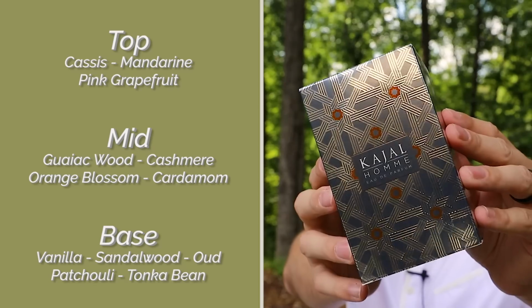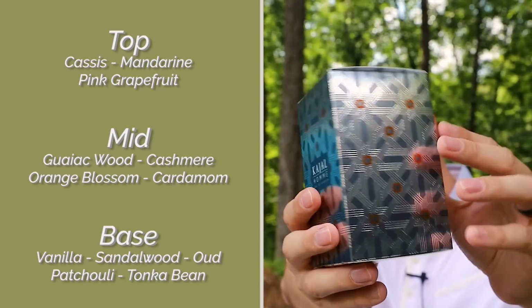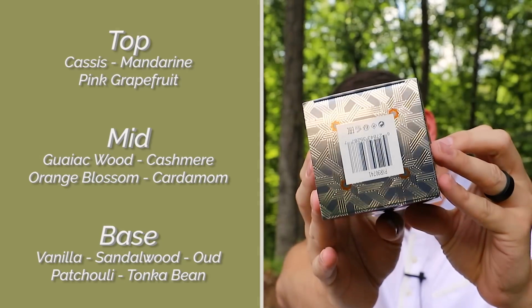There's grapefruit and mandarin orange in the opening and the top. You get more mandarin than you do grapefruit. Like I said, it's more of a supporting note. It doesn't even really smell extremely citrusy when you first spray this one on, and the fragrance is not about the citrus at all. You get cardamom early on. At first it smells like a green cardamom, like a fresh cardamom, but it quickly changes into what more people are going to recognize as cardamom. You know, that spicy, sweet, sort of sexy note. It turns into that.